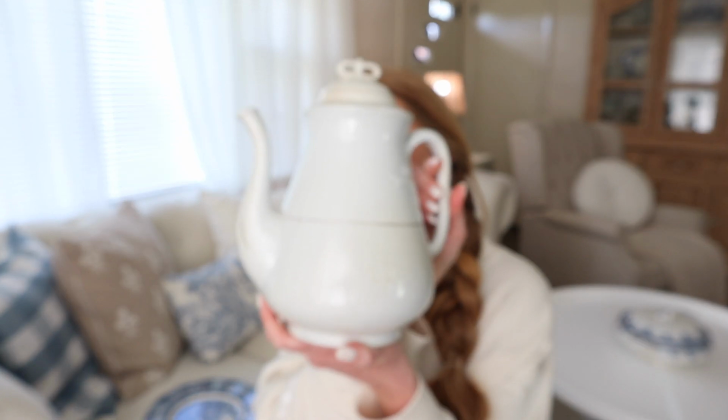So, I cannot wait to add this to the little coffee station along with the new little find. So now I'll take you into the kitchen and share with you that find.